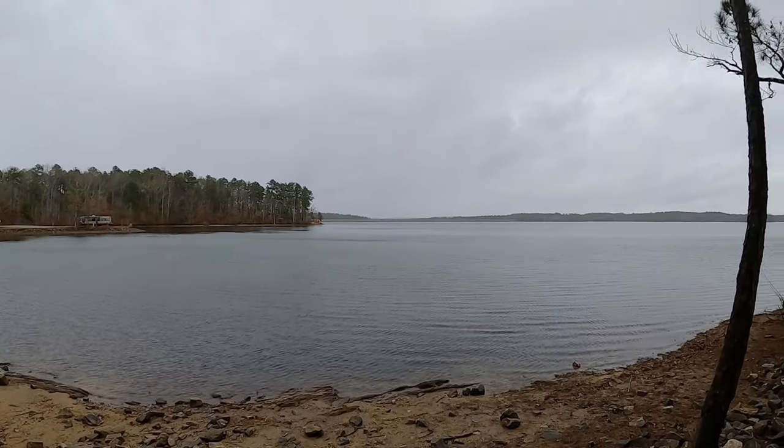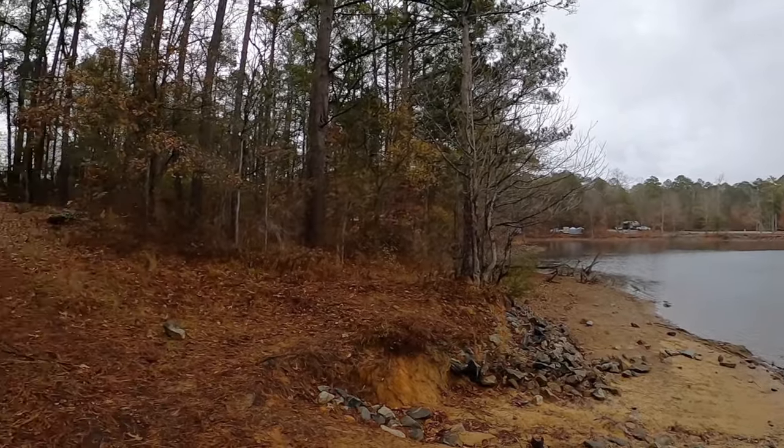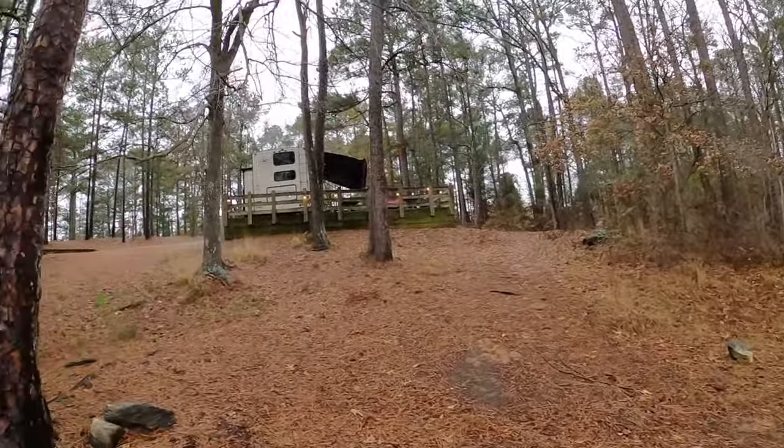Look at this. That's the rest of the campground over there. This is our site here. I will give you a tour of the entire campground now so you guys can get an idea what this place looks like. And then I will try to get on the drone as well, to give you guys a better perspective from up above.